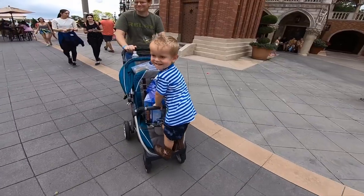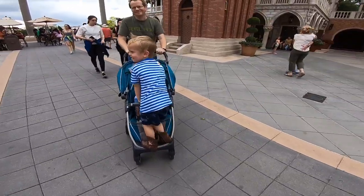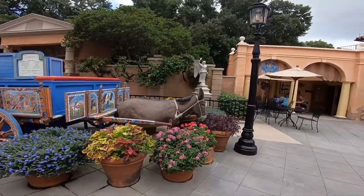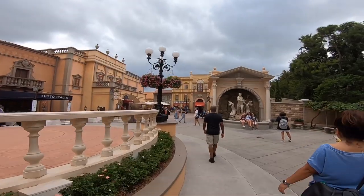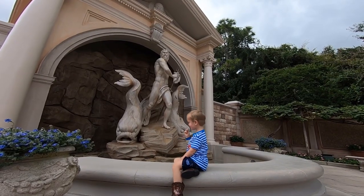Bruce, are you riding backwards? Yes. I ride this way. It is a donkey. So you're having a little snack?